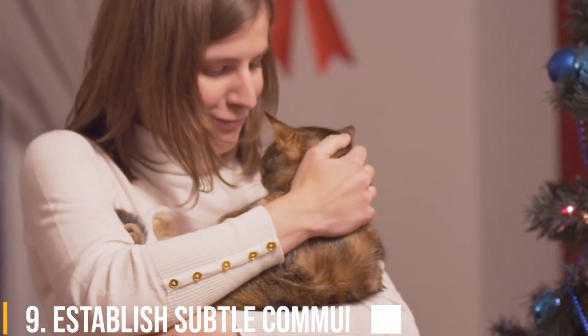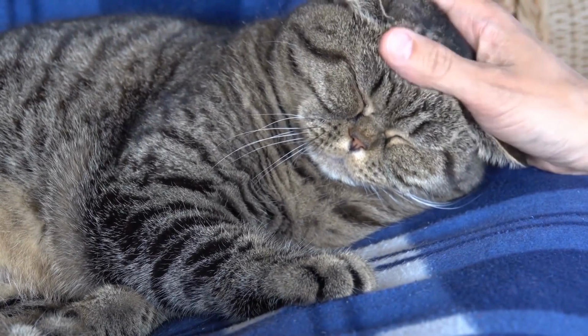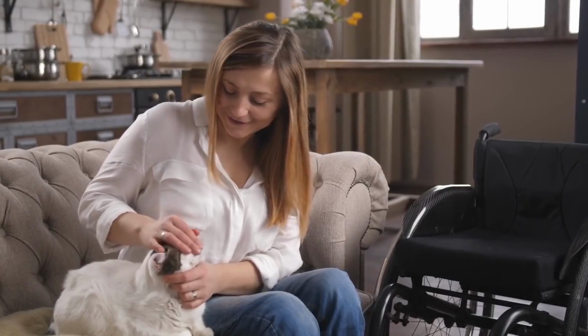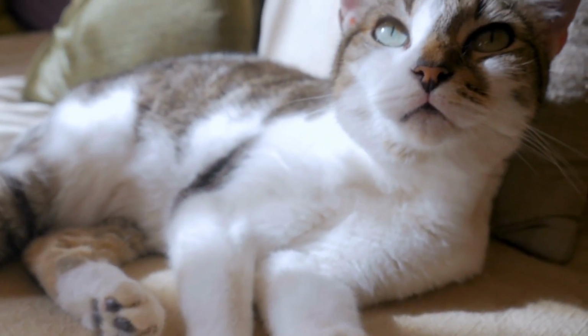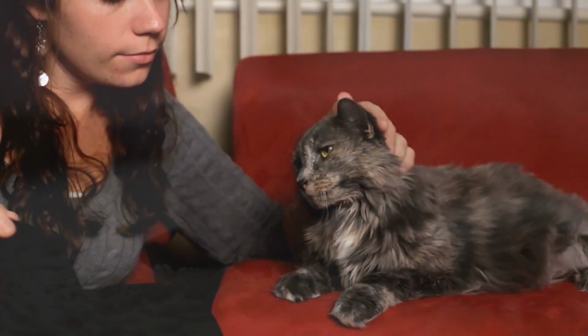Number 9. Establish subtle communication. Do not immediately scoop up a cat who doesn't know you. Holding it close or roughing it up playfully may scare or offend it. The key is to take it slow so that the animal can get used to you and gain the surety of your good motives. You may gently extend your hand towards it and let it choose to make physical contact or not.